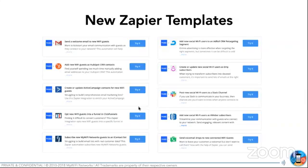Now, if there's a third-party solution that you use often and you want us to create a template for that, please let us know. We'll go in, create it, submit it. We have a really good relationship with Zapier, so hopefully they turn that around like they did with everything else, very quickly, and the templates will then be live for you to go in.